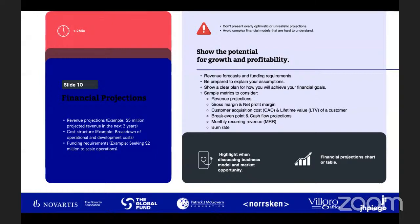So like I said, try to have at least a 3 to 5 year projection. Make it detailed, maybe month on month, quarter by quarter, depending on your business cycle. Then have summaries and dashboards, just to make sure that the results of your financial model can be seen easily.